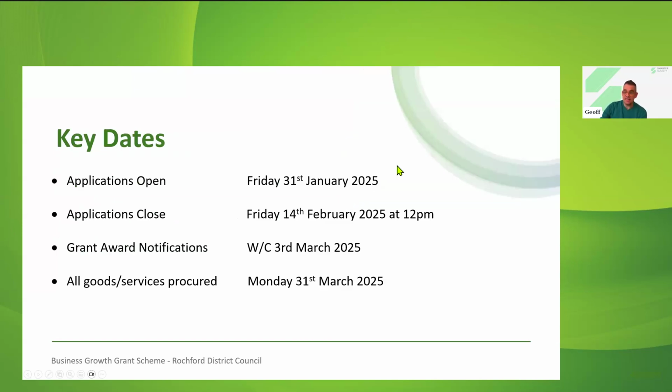In terms of the key dates, the applications open today. So the application site is already open, and I'm going to show you how you go through the application site so that you understand exactly how it works. The applications are going to be open for 2 weeks. The site will close on Friday, the 14th of February at 12 p.m. The site closes at 12 p.m. on the dot.